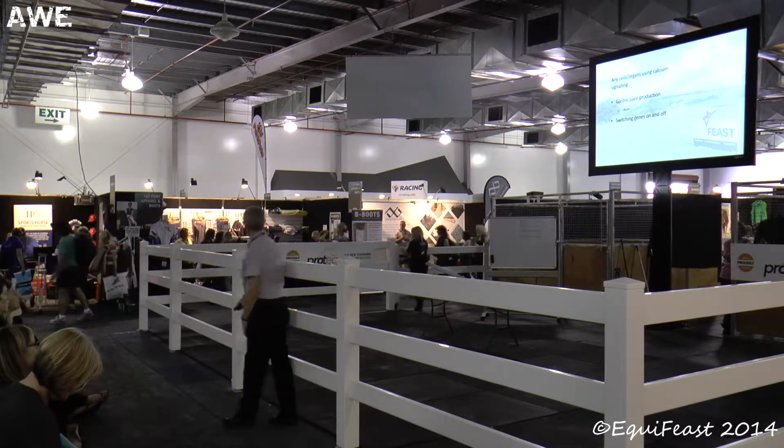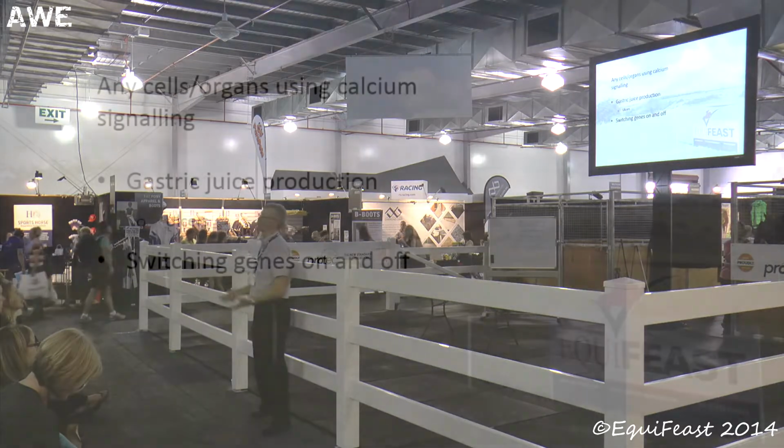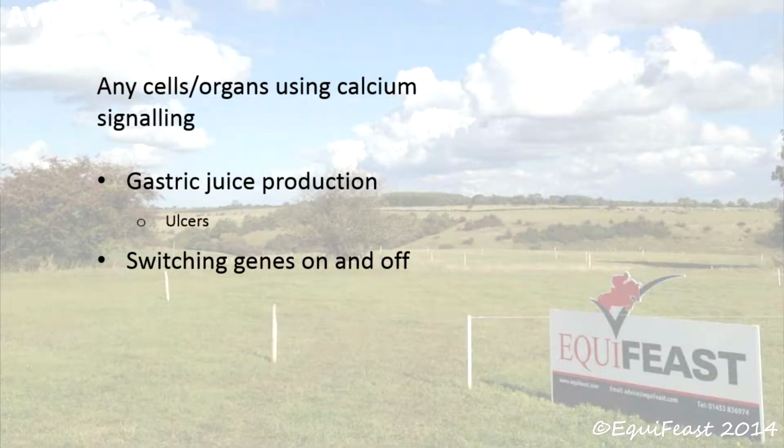Loads of horses have ulcers, a horrible problem, and this is certainly not a treatment for ulcers, but the release of hydrochloric acid into the stomach is controlled by calcium cellular signaling. So here again, our anecdotal evidence from, I'm glad to say, a number of veterinary surgeons is that these horses get treated for ulcers by drugs like Gastrogard. Is that Gastrogard the one you use here? Whatever. And then they come off the drugs and they relapse and they get bad again.